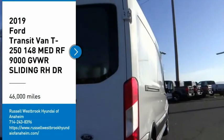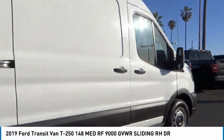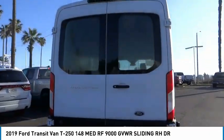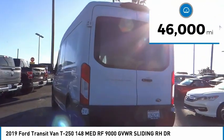Looking for the right vehicle? Check out the 2019 Transit Connect. Ford Transit, the right size, the whole world round. This vehicle has less than 50,000 miles.